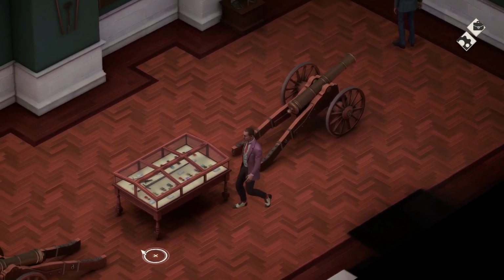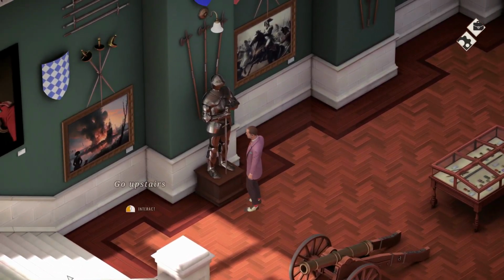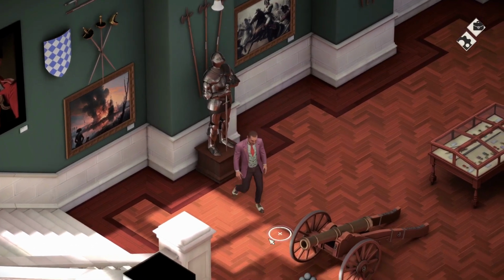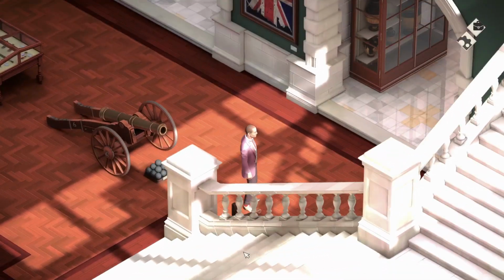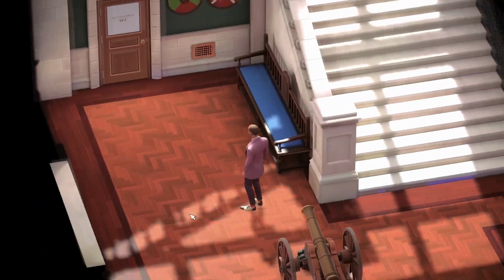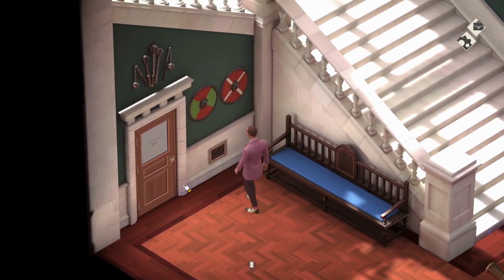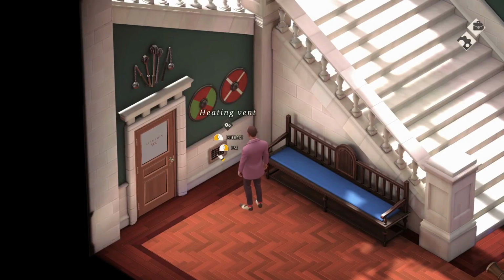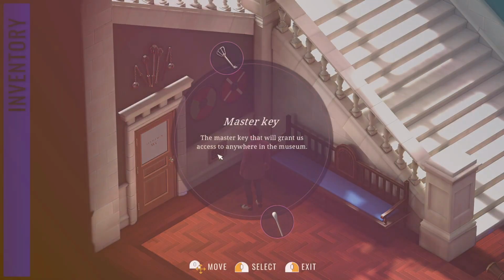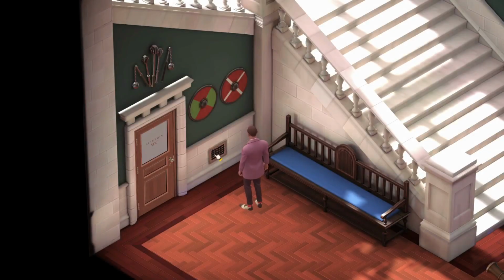Museum Hall. I don't want to go there right now. Upstairs is no course of action now. A vent in the West Wing. What happened here? There appears to be something lodged inside. Okay. So how can I open this? With the swab? Where is the sense in that? Indeed.